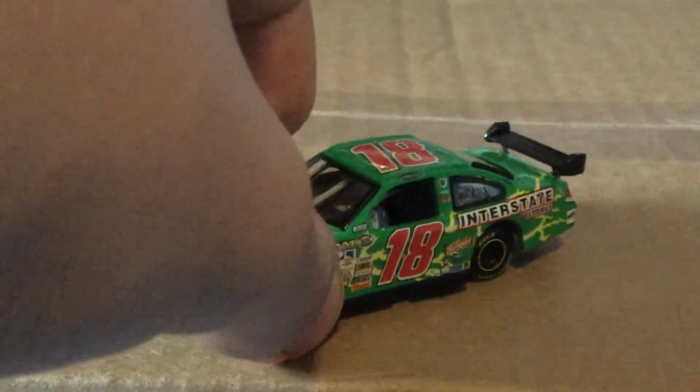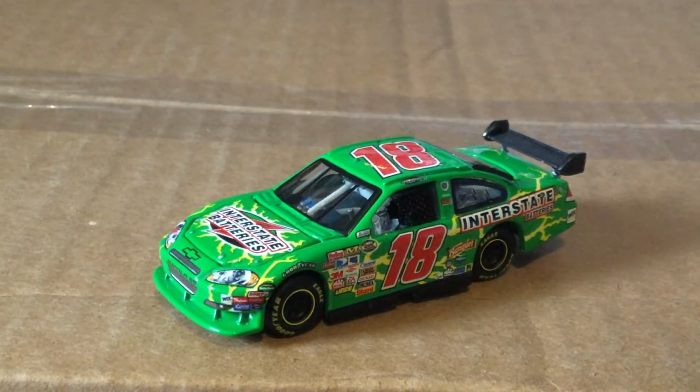Obviously, J.J. Yeley didn't have the best career. Actually, he is one of the hugest NASCAR busts probably in history. Not as bad as Danica, but I mean, he's up there. I think he was just rushed up to Cup way too fast. Obviously, with Labonte retiring and stuff, Joe Gibbs had to throw a driver in, but they should have waited.